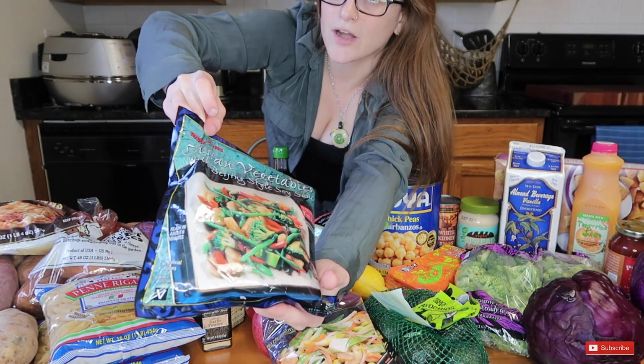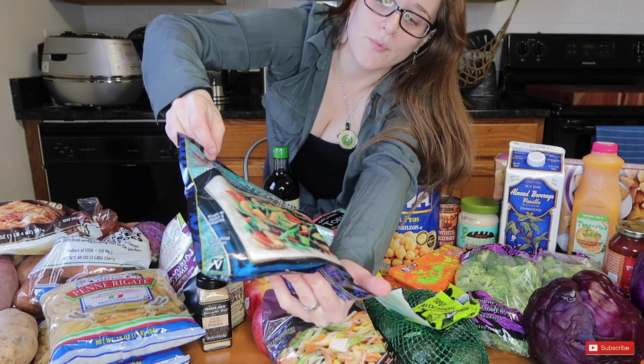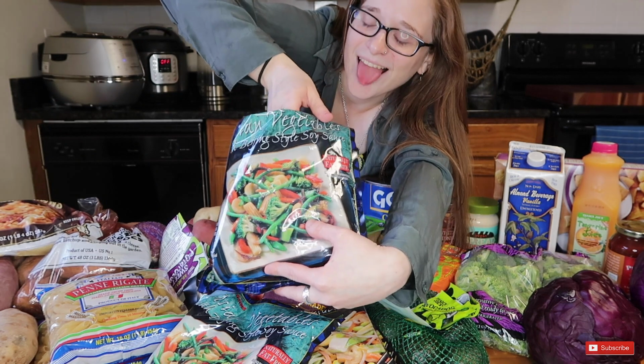I actually like them a little bit better. So there's baby corn, red bell pepper, broccoli, and string beans, and also more water chestnuts. So really good. I got 2 of them. I like to just throw them in a copper pan or a non-stick pan. Don't use Teflon, kids. With a little bit of water.